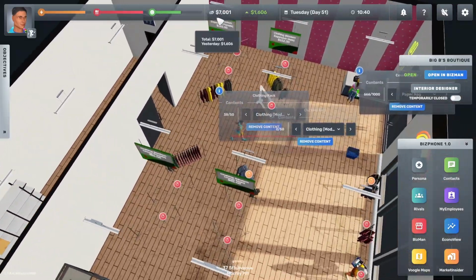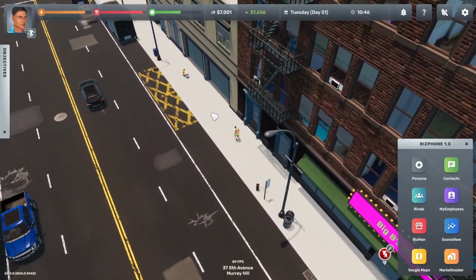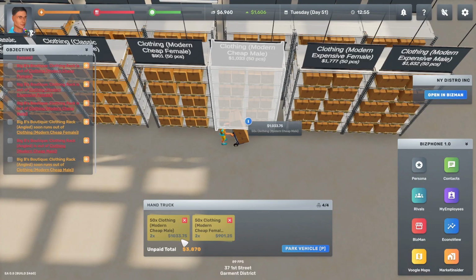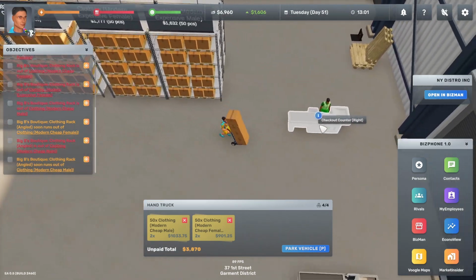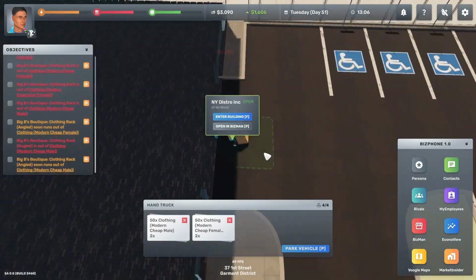Okay, we've got 7,000 of the monies. Why don't we just go and stock up on some stuff, Bernard? While trading is happening, we'll just go and pop some things on the shelves. And yeah, we'll see if they automatically restock stuff. Okay, let's go for that. 2 lots of modern cheap male clothing and 2 lots of modern cheap female clothing. That's going to cost 4 grand of our nearly 7 grand. So it's quite an investment. But I think, yeah, once that's all in, it's going to look quite good. And then we can just sort of leave that.